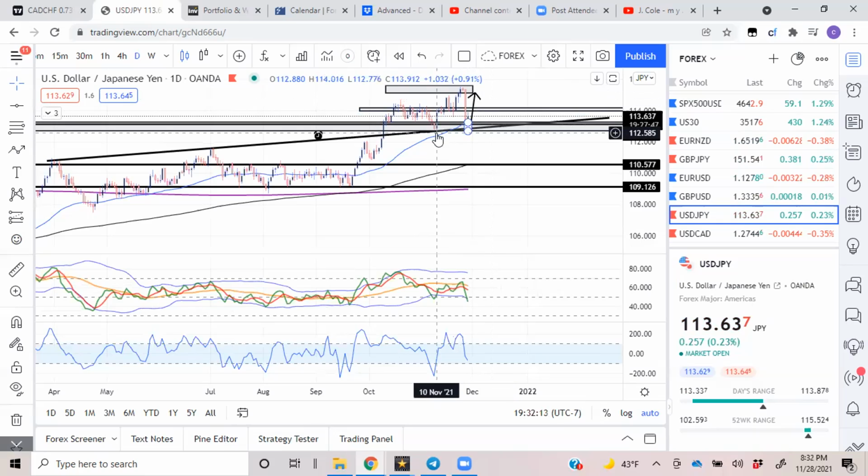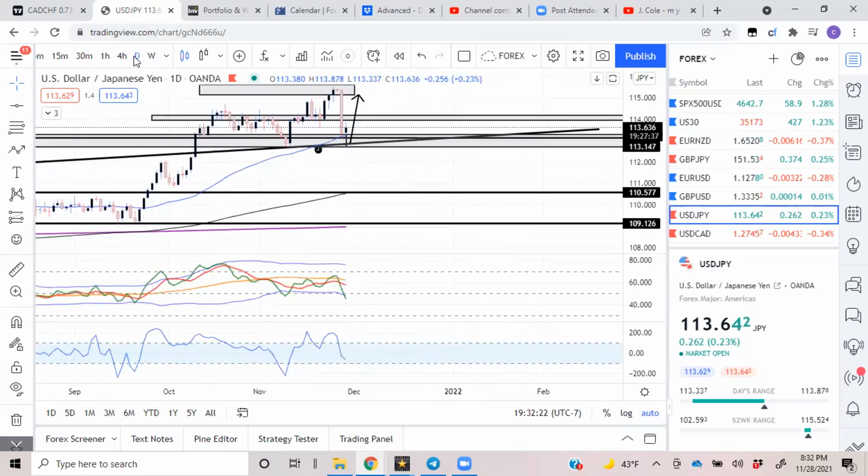But we will see. We got a little bit of hidden divergence going on here on the daily time frame. So yeah, I feel like this is getting ready to buy up pretty soon.